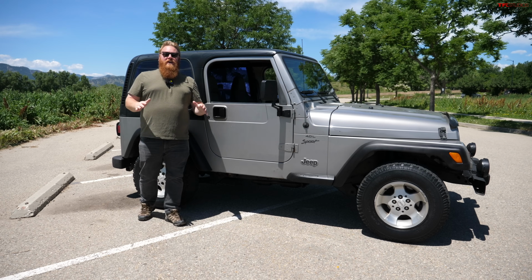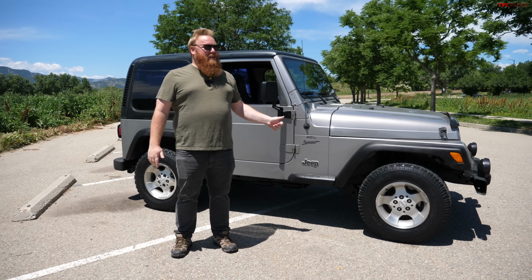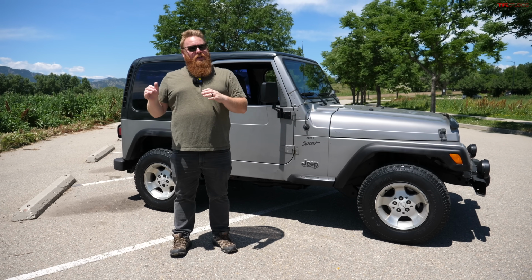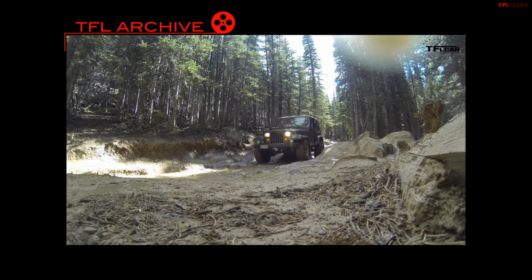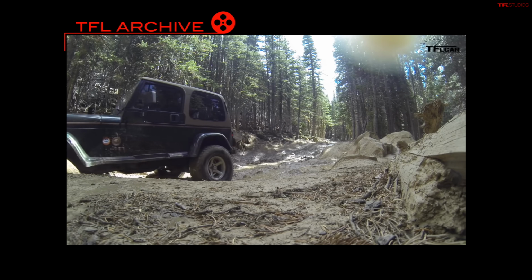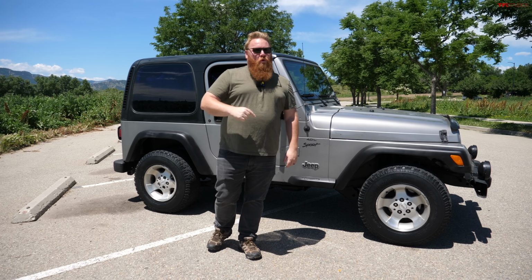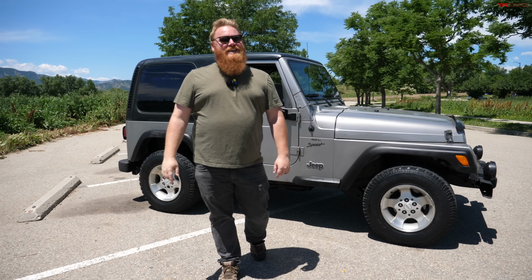Rookie. So the Wrangler TJ is the second generation of the Jeep Wranglers, and when this thing came out in 1997, it actually replaced the YJ, which was the first generation Wrangler, and this was just kind of an evolution of that Wrangler. But I'm going to show you just why this is the most loved one and why this one specifically is the best value.